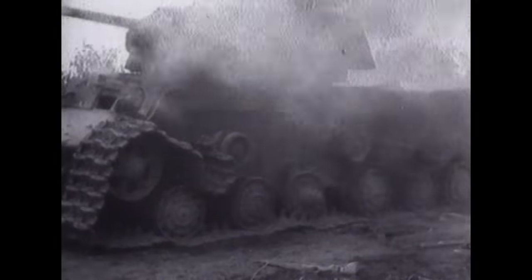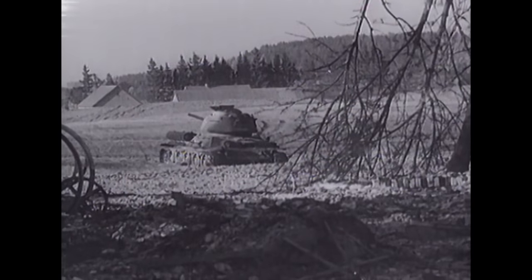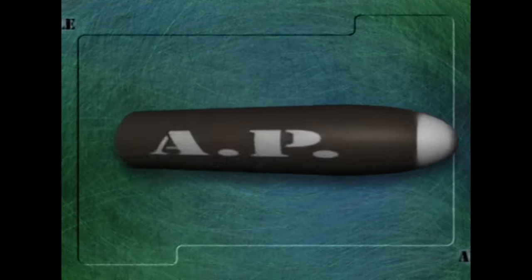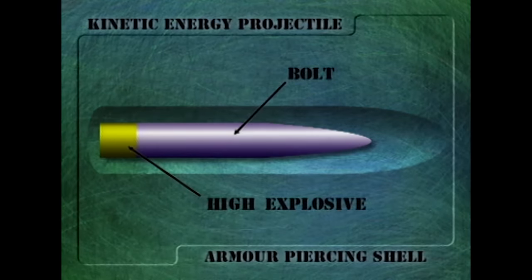Elementary physics tells us that force equals mass times velocity. For the job of destroying other tanks, the tank needs to be able to fire the heaviest practicable shell at huge speeds. This produces enough force to punch through the armor of an enemy tank. Explosive power alone has little value against the thick armor of a tank. What gives the missile its penetrating power is the enormous velocity which punches through the armor of enemy vehicles.